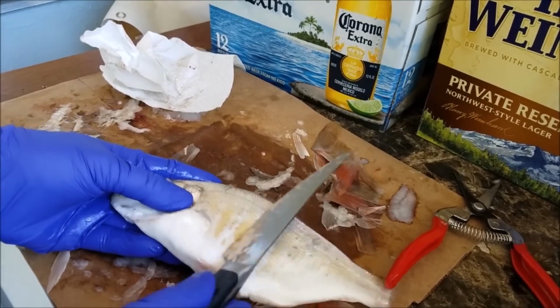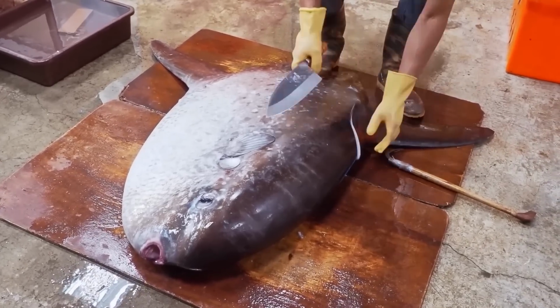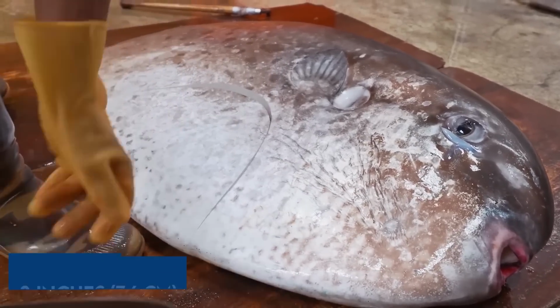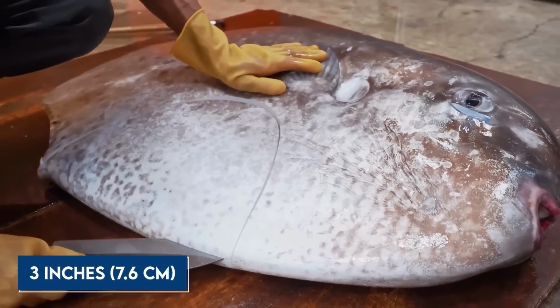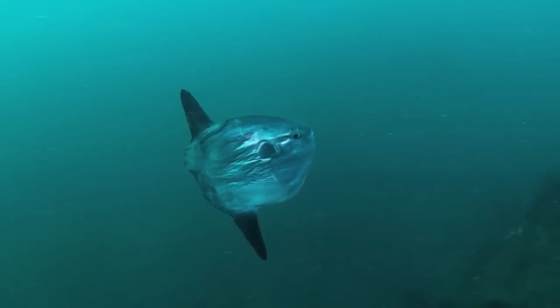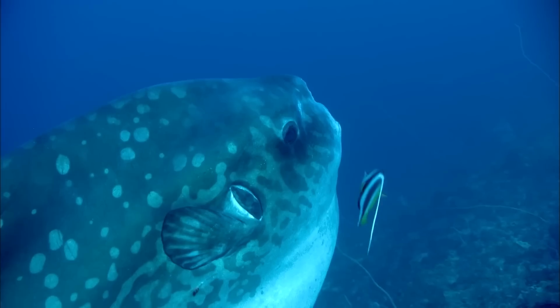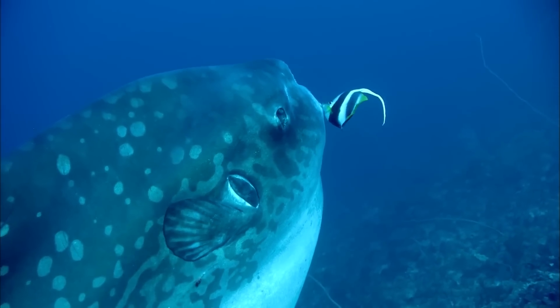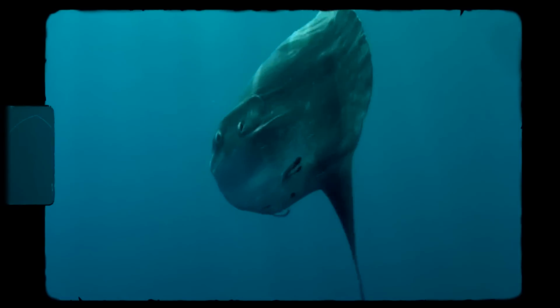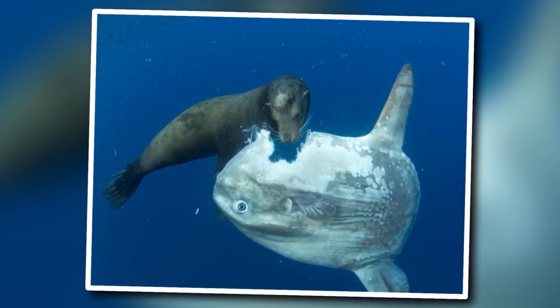The sunfish's skin is another peculiar feature. Unlike most fish that are covered in scales, the sunfish has a tough, rubbery skin that can be up to 3 inches or 7.6 centimeters thick. This skin is covered in a layer of mucus instead of scales, giving the fish a slimy texture. The skin is also incredibly rough, often compared to sandpaper, which serves as a natural defense against parasites.